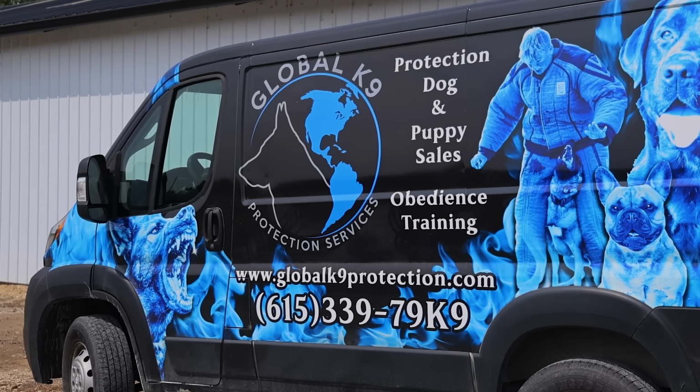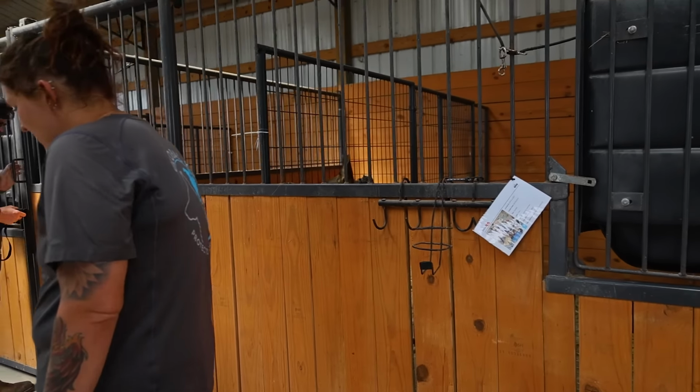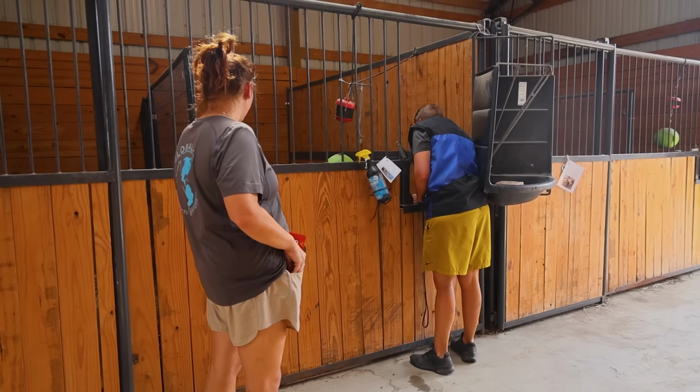So we currently have some different organizations and people here looking at these German Shepherds. Just going through and we're doing a little more testing with them, figure out their temperament. And these people are just doing an initial walkthrough to see if there's anyone that they're interested in.